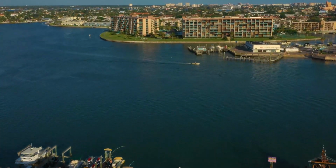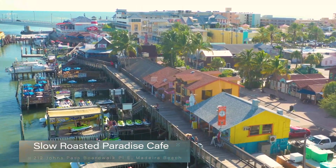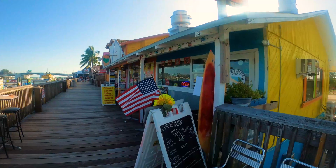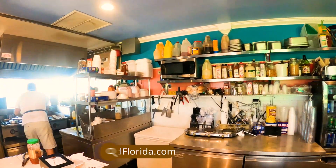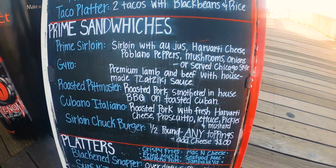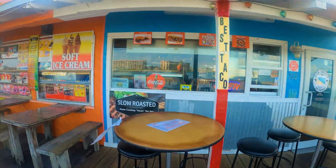We start on the opposite end from the bridge, all the way at the end of the boardwalk, where you can get some of the best fish tacos and gumbo. The highly rated Slow Roasted, but the name is being changed to Paradise Cafe. Gabe here will cook you up some delicious food, and his cafe is dog friendly. Try the gyros or the prime sirloin sandwiches as well. And you can eat right on the boardwalk and get some ice cream next door.